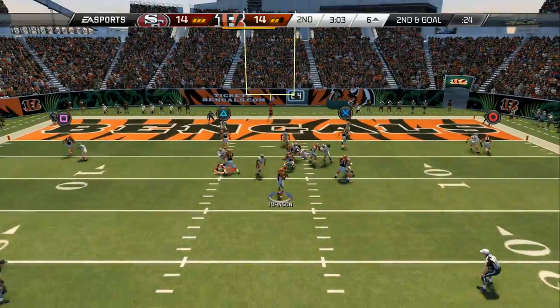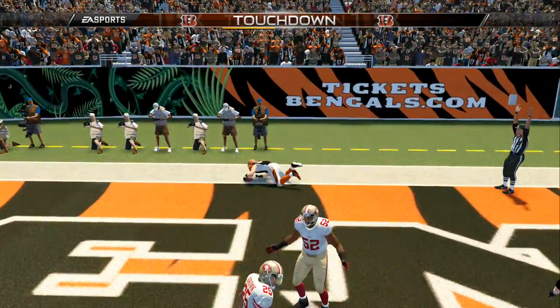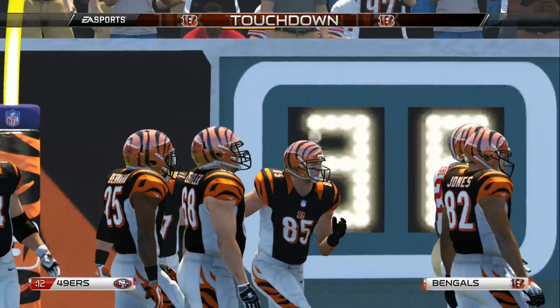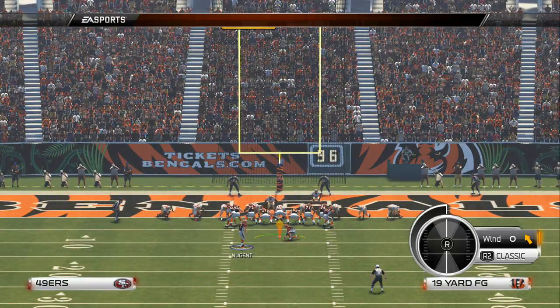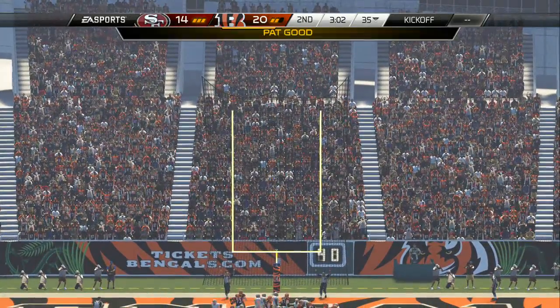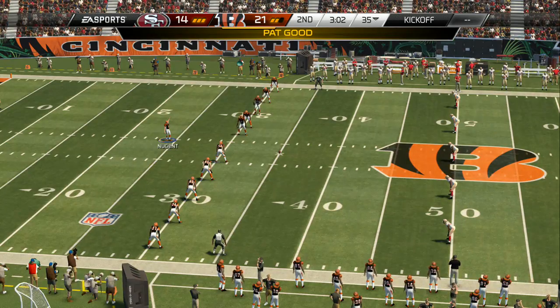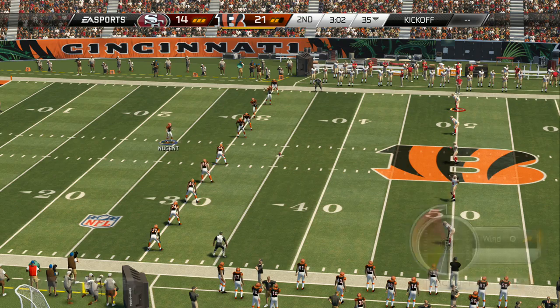Second and goal from the 6. The throw to the left. In his hands. Complete. Touchdown. Well, when you get close to the goal line, you always have to look out for the tight end, because anytime there's just a little bit of deception, that deception is enough for the tight end to get to that area where he can get open. That time he does it, touchdown.